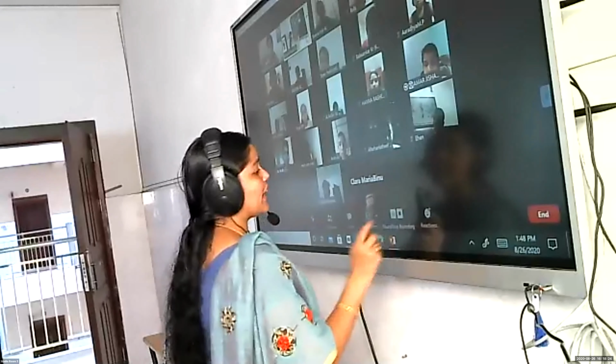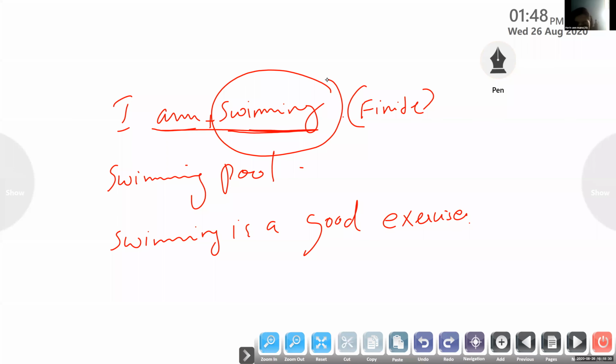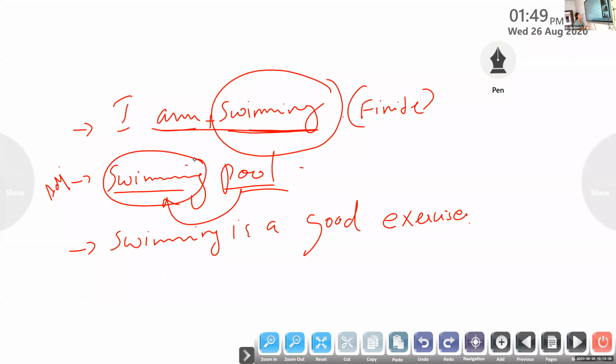All of you please look at the second example: swimming pool. Here the word comes just before the noun pool. Swimming pool, rising sun. If it comes just before a noun, is it an adjective? Yes, it can act like an adjective. Here we can call the word swimming an adjective, describing the pool. Is it a participle or a gerund?